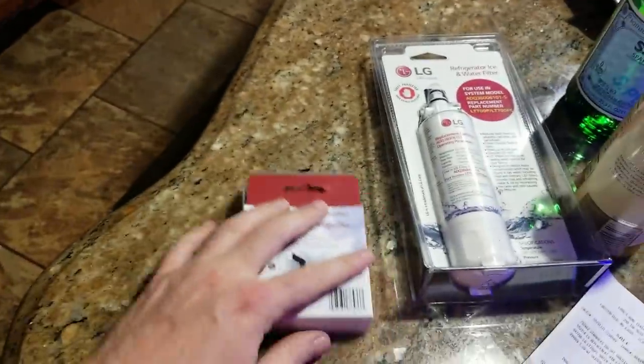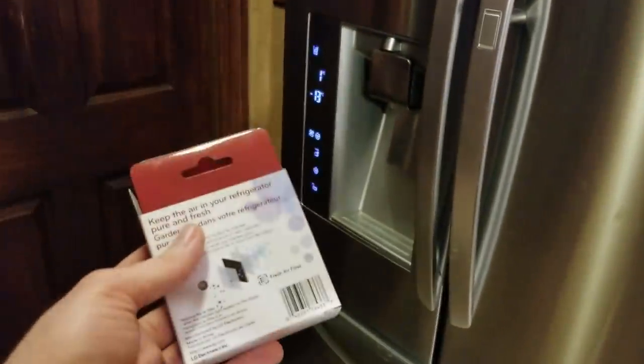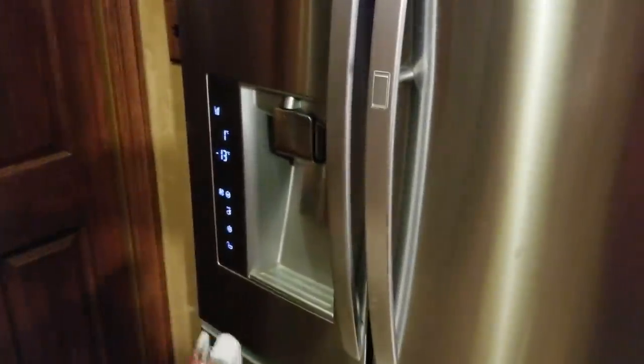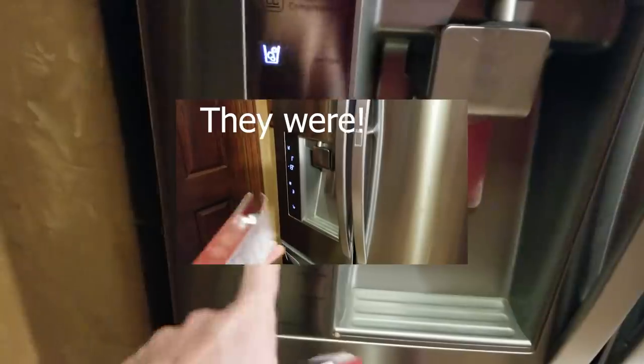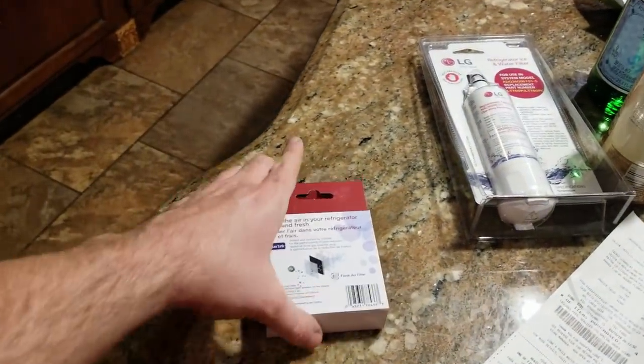I went ahead and I changed that. When I was there, the guy in the refrigerator department, I asked him what he thought the problem might be. And he asked if the light was blinking. I swear those were blinking just a second ago. Anyways, I said, yeah, the lights are blinking. And he goes, oh, well, that's probably your problem.